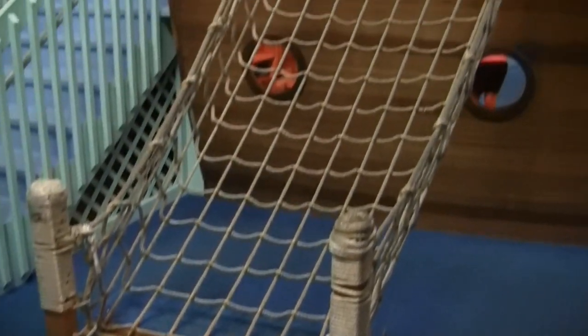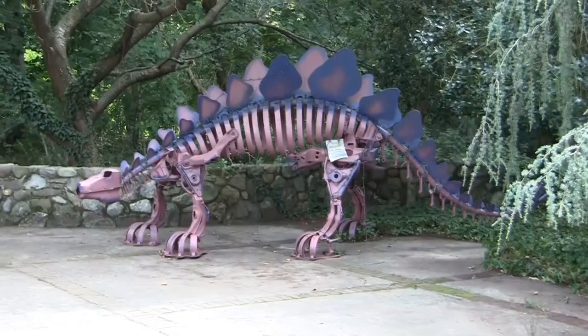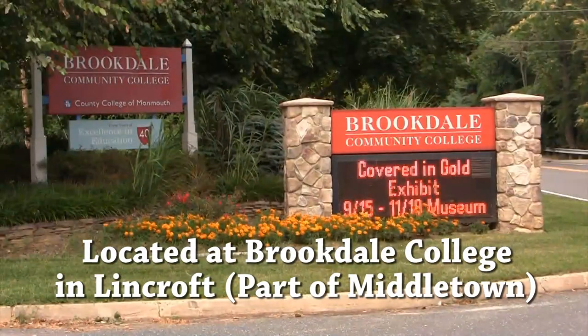So do you know? Oh, look at that. That looks like fun, doesn't it? A little pirate ship of some kind. Yeah. A dinosaur. So where are we? Where is this? Yes, it's located at Brookdale College, which is in Lincroft, which is part of Middletown.